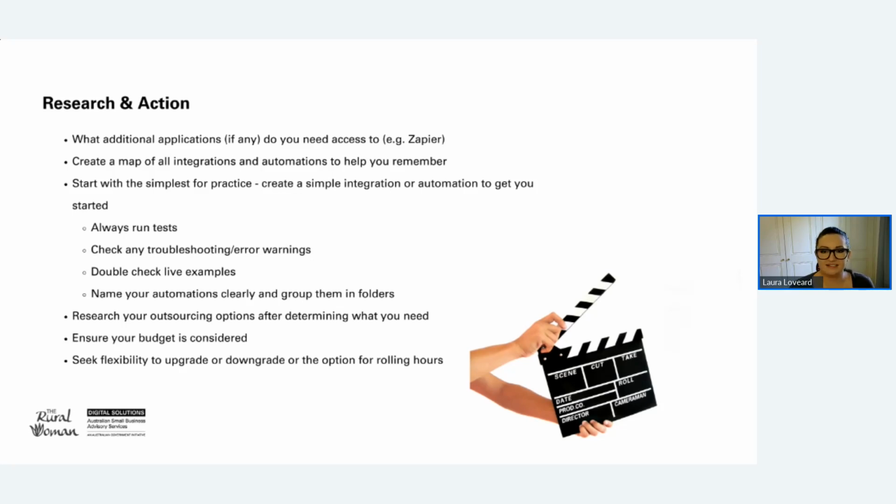Just some good points to remember for these. Always run tests. There is a test step on every layer of your Zapier automations. Always run that test. And if it's not working, run the test again. So run tests every time and then create some live examples as well. Check any troubleshooting or error warnings. It will come up with a little exclamation mark to say that a step is incomplete or it doesn't connect properly. But double check live examples. Go in and make the actual booking, for example, in Calendly, and do it as a dummy booking. And then once you've published that Zap, go and see if creating that booking actually runs through the automation that you've set up. So do a couple of those live examples before you actually let it out to market on your clients.